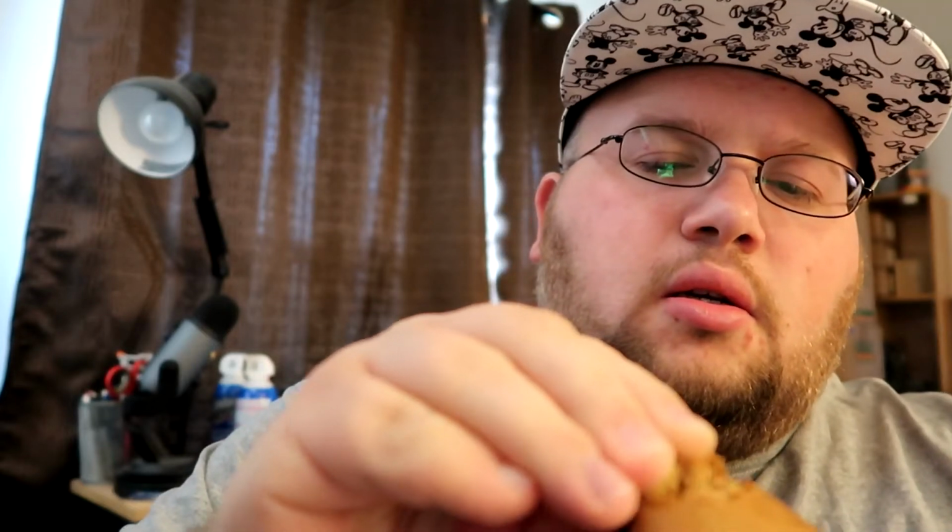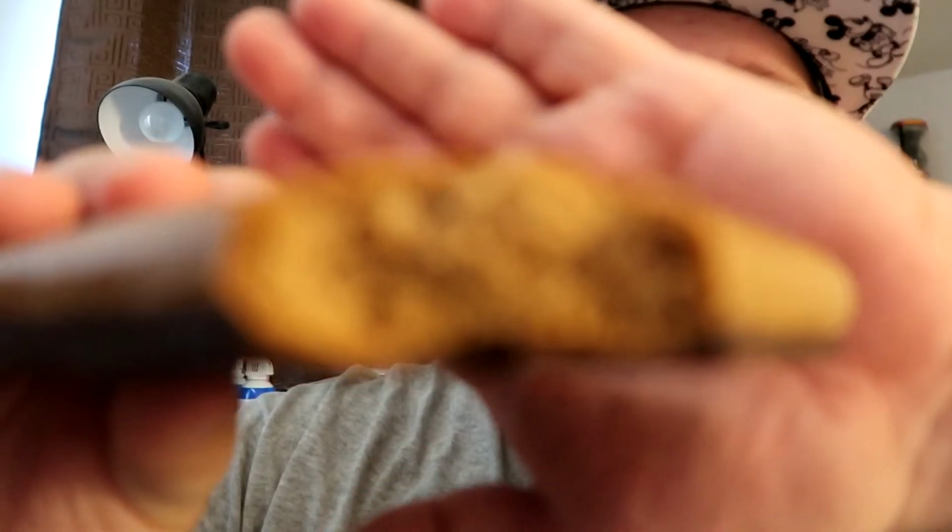Okay, so finally got it open. Oh wow, that is potent. That is some real gingerbread right there. Oh wow, that's thoroughly bred. I'll try and crack into it a little bit more for you. Oh my god, that is good. Okay, so I cracked into it a little more for you. I wanted to show you exactly what the inside looks like. Not bad.